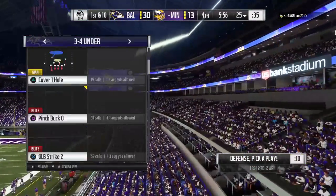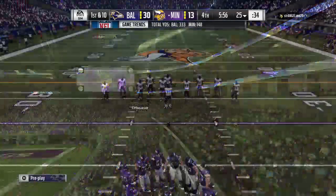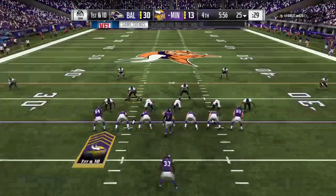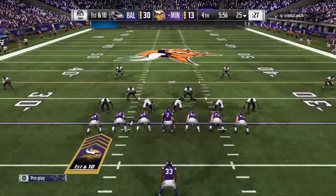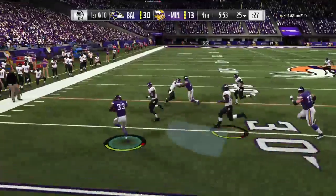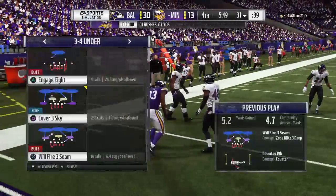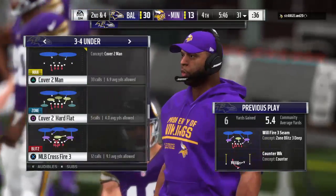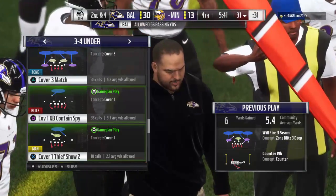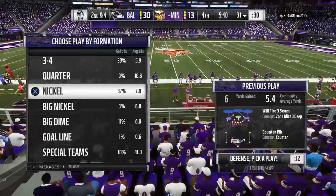And when you start plotting for this drive, when you start thinking to yourself, okay, what are we going to do? You don't go away from what you did before because that worked, but you have to be prepared for wrinkles and counters because you know they'll make some adjustments. They start the drive with Cook. And he'll wind up with about 6, up past the 30 to the 31. Despite the blitz, they're still able to pick up a nice solid gain. The disadvantage of blitzing often alters the normal spacing and run fits and leaves creases like they were able to exploit right there.